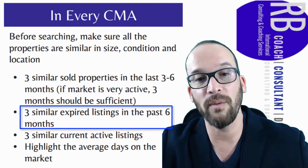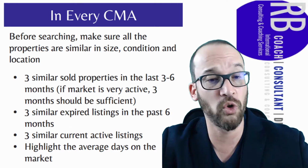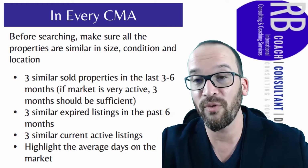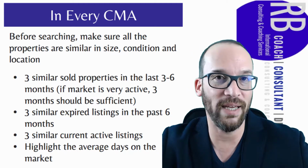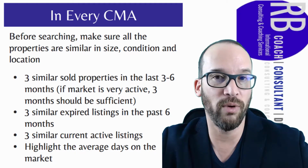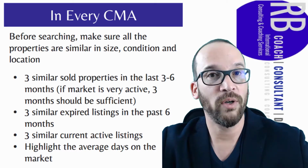Okay, next, 3 similar expired listings in the past 6 months. So look over all the expireds, choose the right properties that are very similar in price to what the seller is looking to get, and use those in your presentation in order to bring the seller to agree with your recommended listing price. Okay, next.